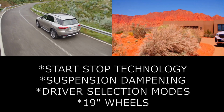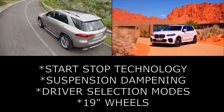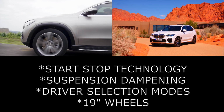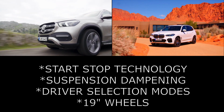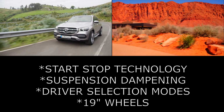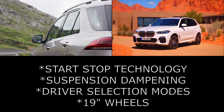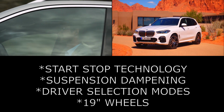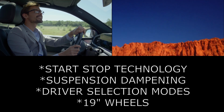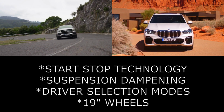Both cars have standard selective dampening suspensions. What that means is you can change the way your suspension stiffens or softens based off of your road conditions. Both cars have driver selecting modes, which allows you to choose between comfort, sport, eco, off-road based off of the driving conditions. And typically what this is tied to is throttle response, dynamic suspension, and in addition to the steering feel. Sometimes you'll notice when you put it in sport mode, your steering feel gets a little tighter or a little looser depending on what mode you're in.